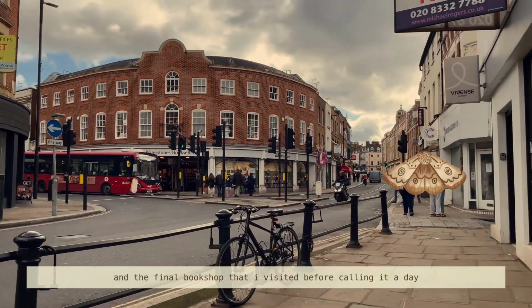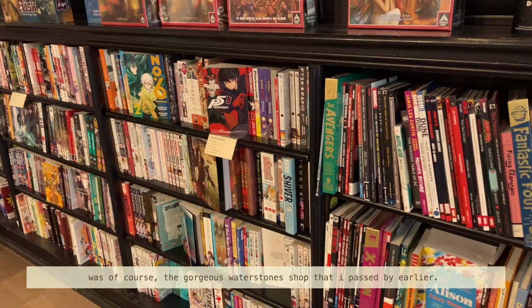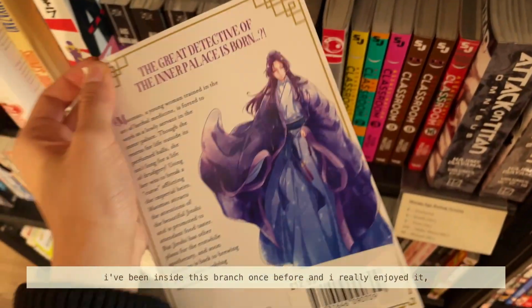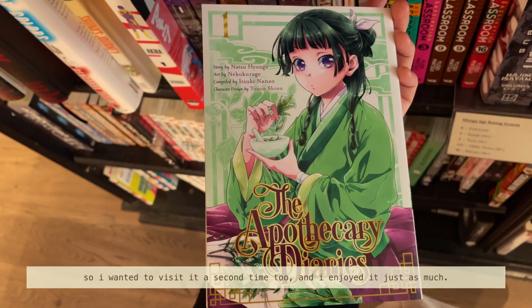And the final bookshop that I visited before calling it a day was of course the gorgeous Waterstones shop that I passed by earlier. I've been inside this branch once before and I really enjoyed it, so I wanted to visit it this second time too, and I enjoyed it just as much.